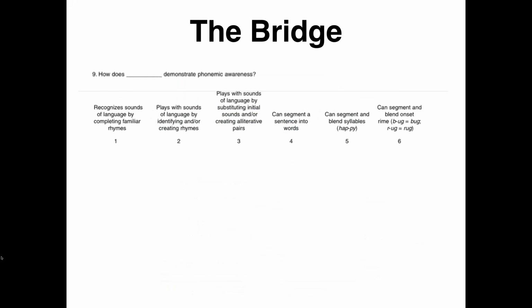The bridge asks, can the student complete a familiar rhyme when reading Brown Bear, What Do You See? Are they starting to predict what's coming up? Are they recognizing those rhymes? Are they starting to play with the sounds of language? So again, these are skills that most of our students with Angelman are barely interacting with. And one of the major areas for us as their parents and educators is figuring out how to problem solve this to make sure that they're getting the opportunities to develop these skills.